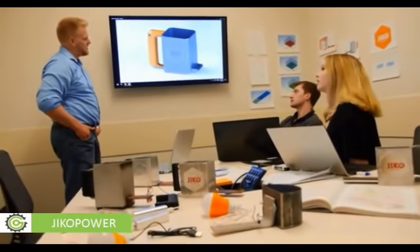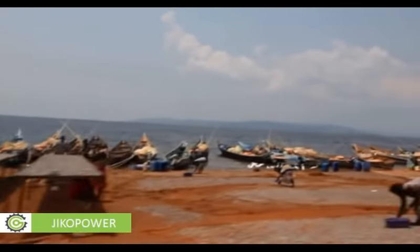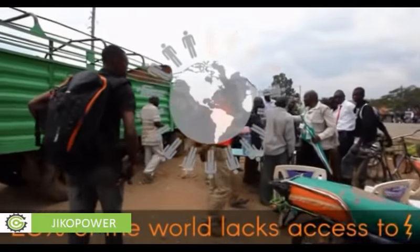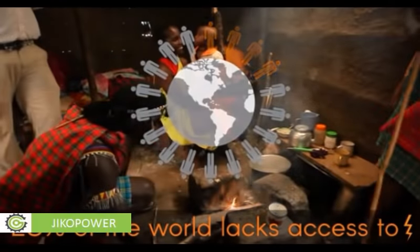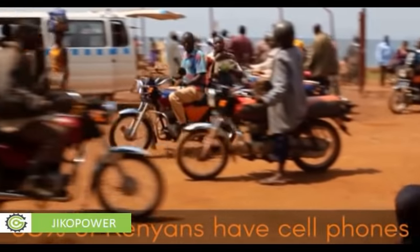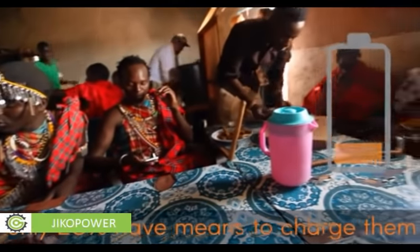We've traveled to rugged areas of the world to test the Geco Spark. From India to Kenya, we've powered devices across the globe. Over 20% of the world lacks access to electricity. In Kenya, 80% of the population have cell phones, but only 20% have means to charge them.